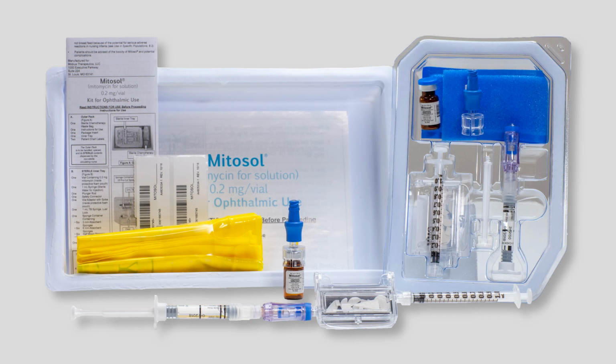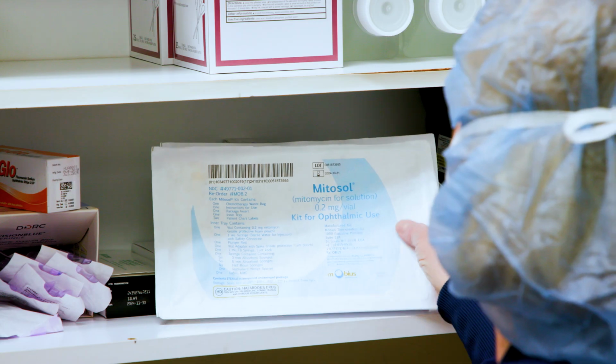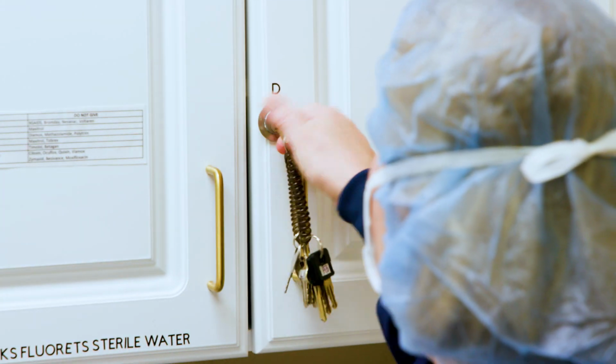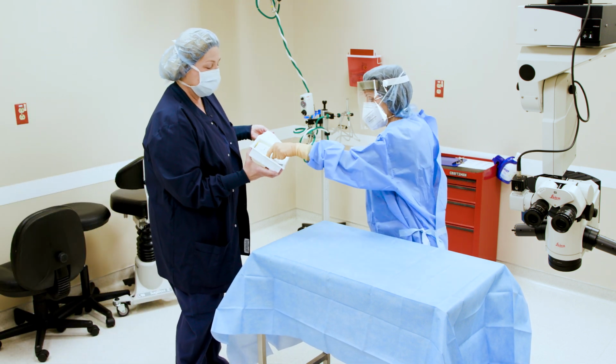Now, the Mitosol kit provides ophthalmic mitomycin that is prepared at the time of surgery at point of use. The kits do not require refrigeration, and because the drug itself is triple packaged within the kit, and the kit is clean of any residue, it can be handled safely without PPE and does not have any special storage requirements. It can be stored at room temperature and has a 2-year shelf life. Plus, it includes the closed system transfer device that will be required when preparing chemotherapy agents.